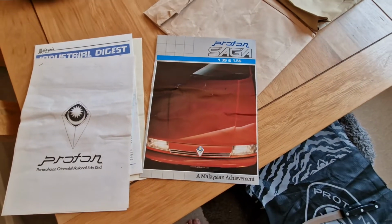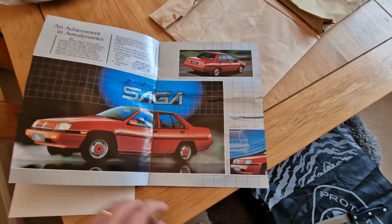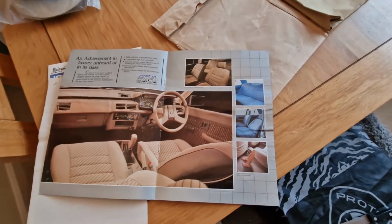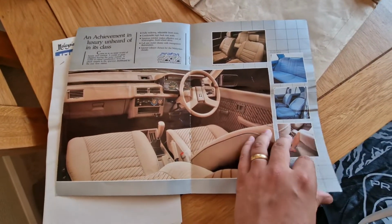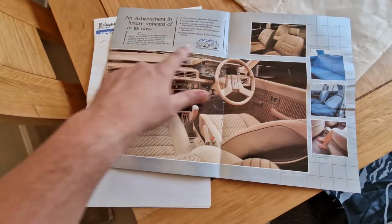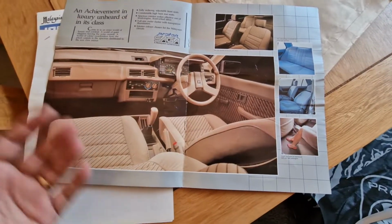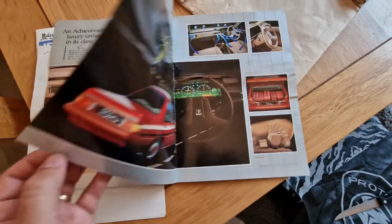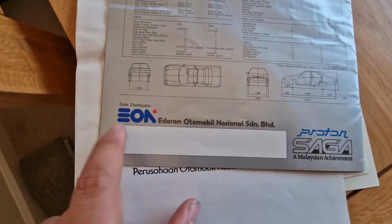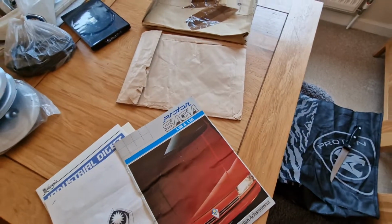And a Proton Saga 1.3S and 1.5S Malaysian Achievement booklet. Now there's some beautiful artwork in here. I have never seen this booklet before. It's certainly not one that I've got in my collection. And the photographs here are for the Malaysian domestic market. They're not UK spec images. So that is something really cool to have. And it's branded Eon, which is the Proton Saga distributor.